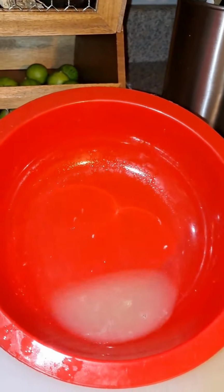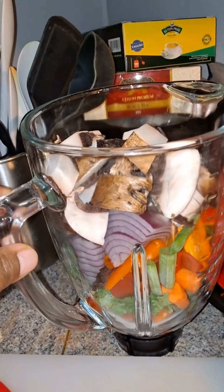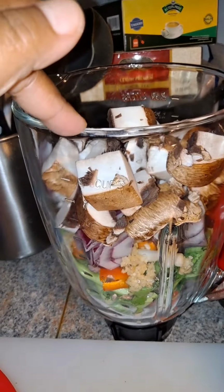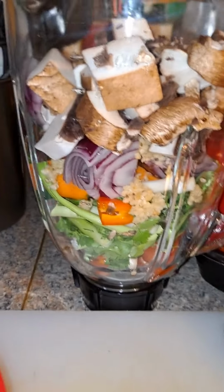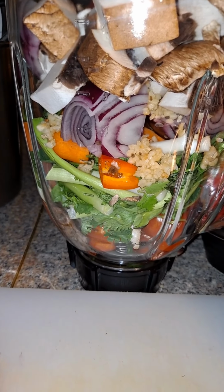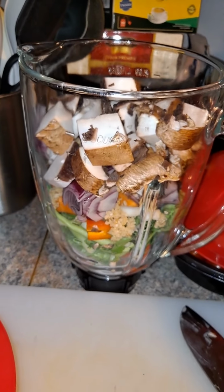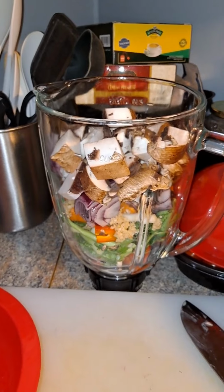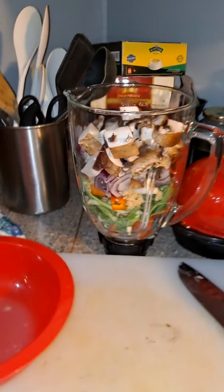So tender and good. I got some fresh lime juice from the key limes. That's about 4 key limes. This is the portobello mushrooms, red onion, garlic, sweet peppers, some scallions, cilantro, cherry tomatoes, and some carrots in there. And I'm going to blend this up. And I'm going to use some of this juice, I think, or maybe some water, and add to this.